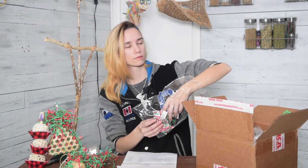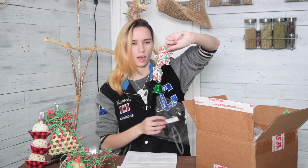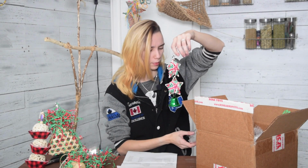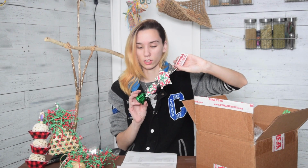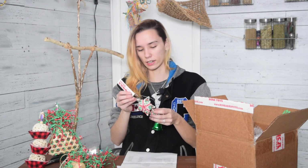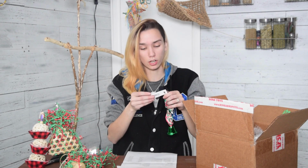Okay, next up. I'm not entirely sure why this one is wrapped. Maybe it's to protect the paint that's on the bell, I'm not sure. But if the paint's going to chip off that easily in shipping, I'd be a little concerned about my birds chewing on it. Maybe it's just because there's more kind of sensitive metal hardware and they didn't want it getting caught on anything. Maybe, I'm really not sure.